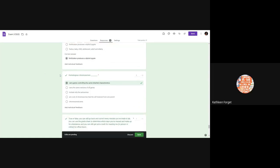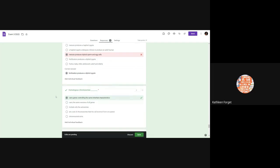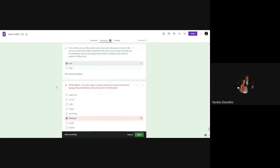Okay, so fertilization produces a diploid zygote. And that's mitosis? Meiosis produces the... Fertilization produces a diploid zygote. Oh, okay. When the sperm and egg come together, that makes the zygote, which is diploid. Okay. All right, moving forward.